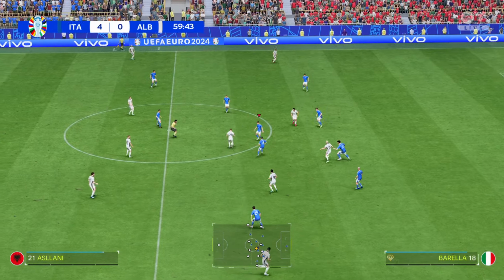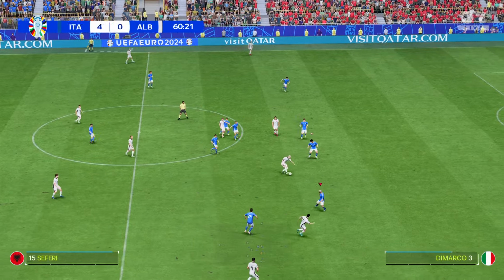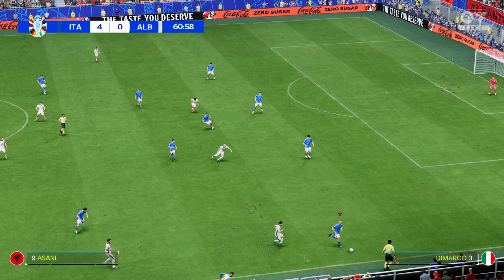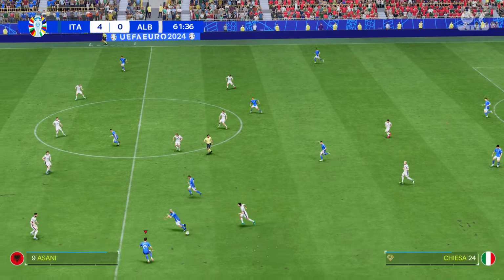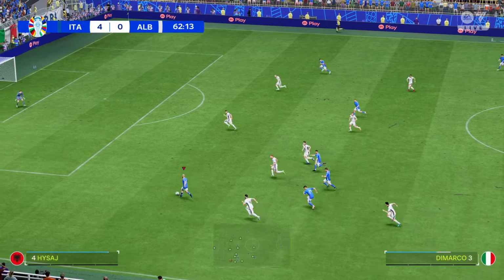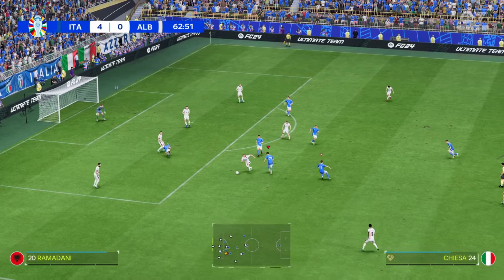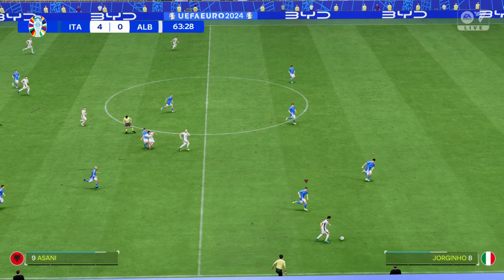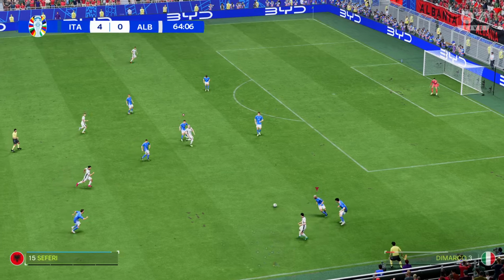Yasir Asani. Liber Ramadani. Seferi. Asani. Really good interception. Opportunity in the wide area. Chance here. Oh, not to be. Stopping a certain goal. The defenders know you can't really allow space like that.